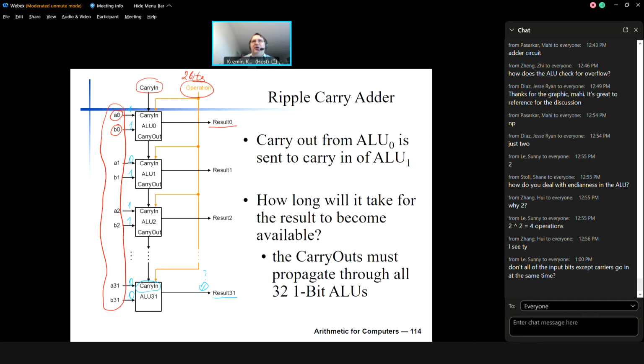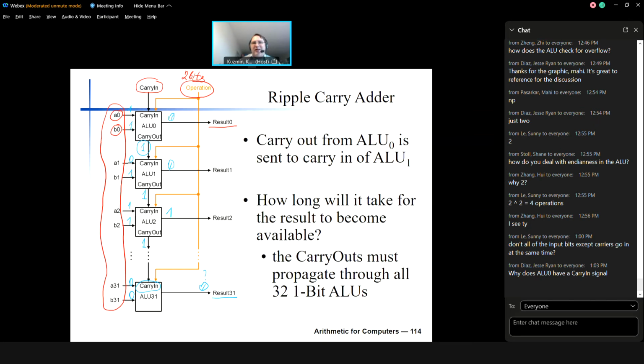It kind of starts with the least significant bit. 1 and 1, the result is 0, and then this carry out is 1, and now we are certain that this is the right result. Once this carry out from bit 0 into bit 1 is known, we can be certain that ALU 1 computes the correct result. What would be the correct result? It's going to be 0, with 1 as the carry out. Then for ALU 2, the result would be 1, and carry out would be 1. So you see how this carry signal travels through all our single-bit ALUs, and the result is only guaranteed when the carry in is computed correctly for any ALU.